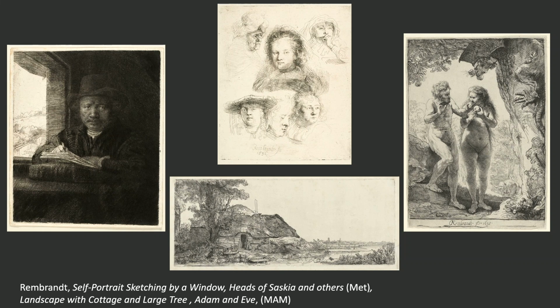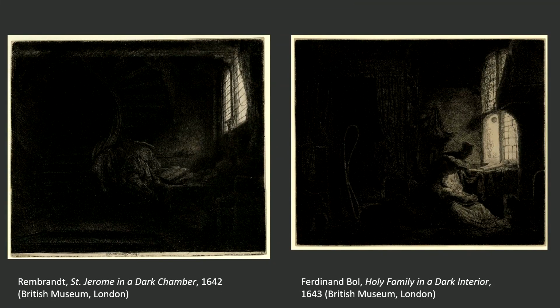Rembrandt never traveled abroad, but his reputation in this medium stretched throughout Europe in his day, and his prints were known and collected as far as Italy not long after they were made. Among the people who appreciated his works were artists like Giovanni Benedetto Castiglione, a printmaker in Genoa, who clearly looked at Rembrandt. I'm sure Guercino knew his work, and quite a lot of people in Italy and other places knew Rembrandt's work at the time.